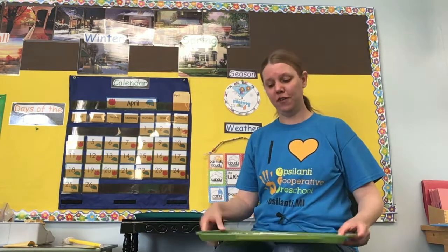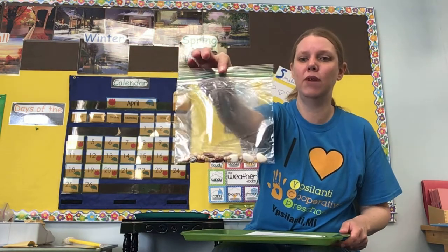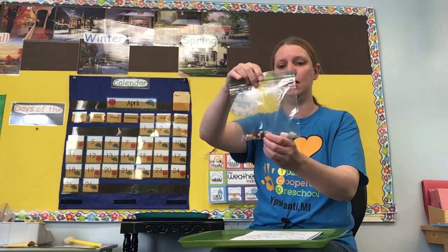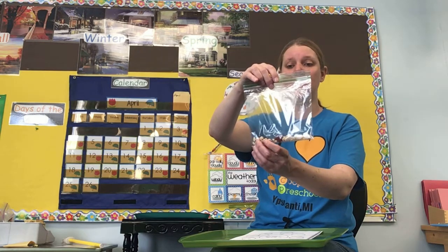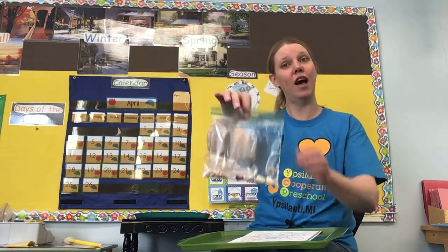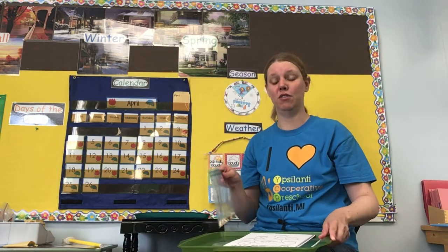So the first thing I have to show you, in your packet you have a little baggie of seeds. Some of these you will recognize also as things we eat, right? There's some lima beans, some kidney beans, some garbanzo beans, some corn seeds in there, and also some sunflower seeds and black-eyed peas. So a lot of those seeds are also different beans that we would eat. So the dry beans are also seeds.